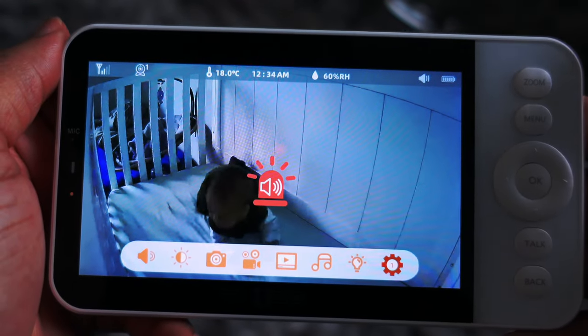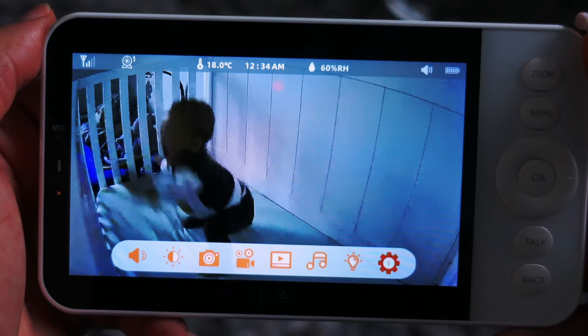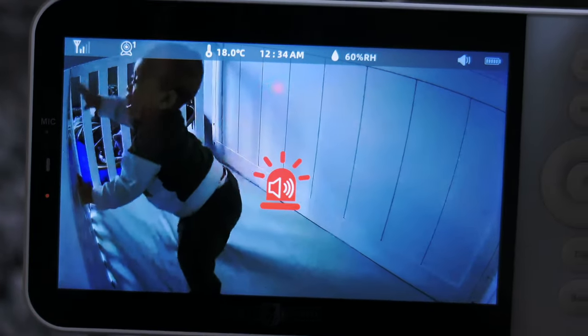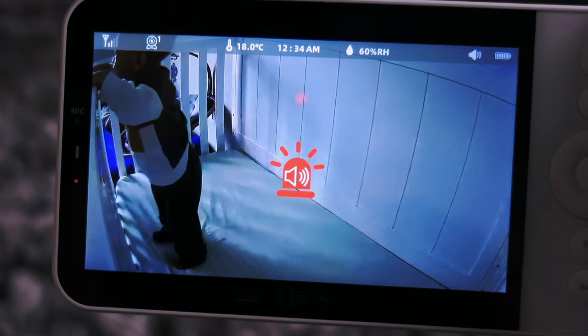You're kidding me. He instantly stood up. He hate that crib. As soon as he find out he in it, it's over with.